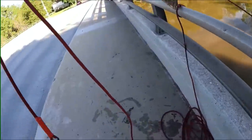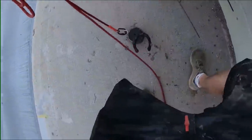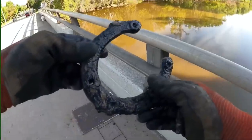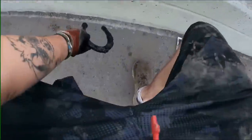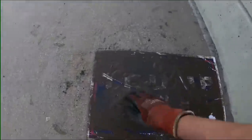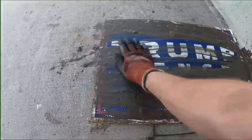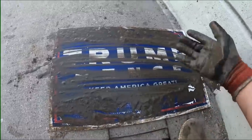Oh my gosh, hold on, look at. Hold on, we got us a sign. And look at that, you guys. No way. We got us a horseshoe. Holy cow. All right, dude. No way. And we got us a sign. And I think I can already tell what kind of sign this one is. Yep. Oh my gosh. We got us a Trump Pence sign.